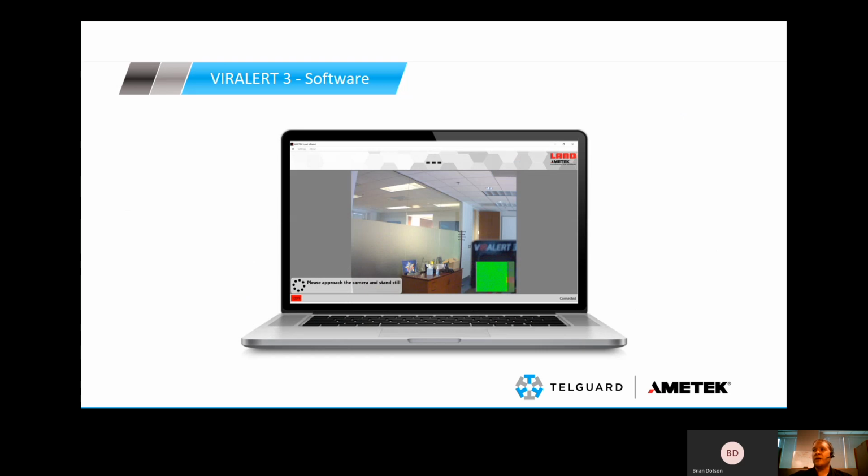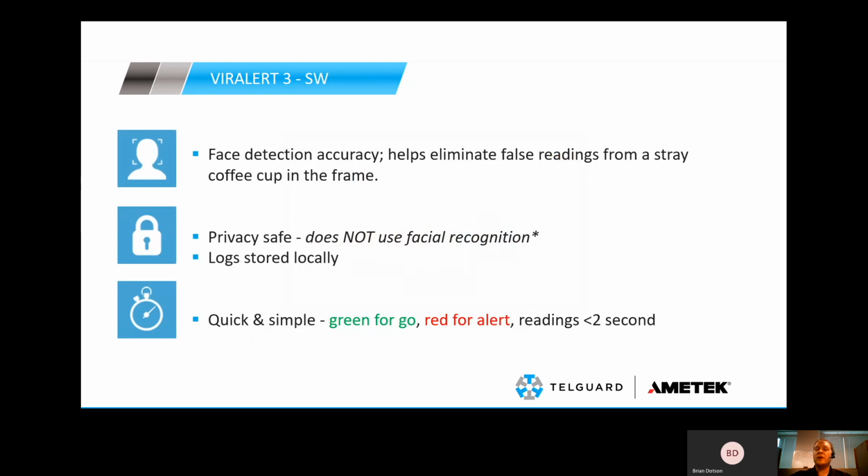So let's look at the software side of this solution. As I mentioned, it's a very, very simple and easy to operate solution. The three things I wanted to go over that I pulled out of the software when I was doing my research, first, is the face detection accuracy. This solution looks for a face shape. It's not looking for what's the hottest thing in the picture.